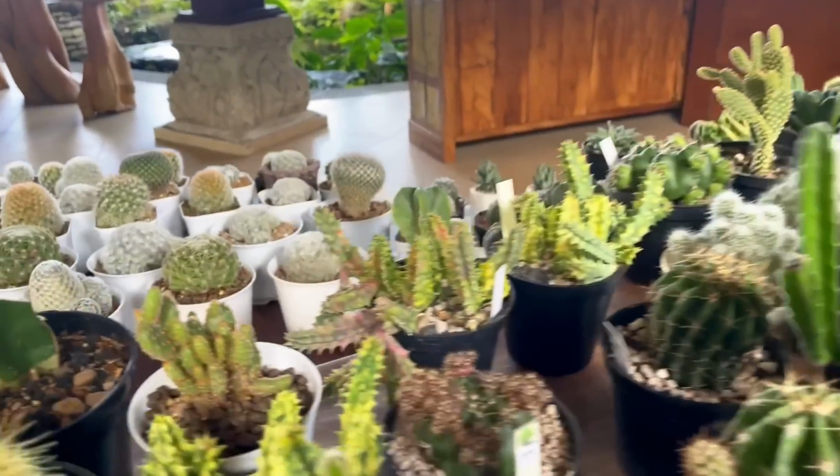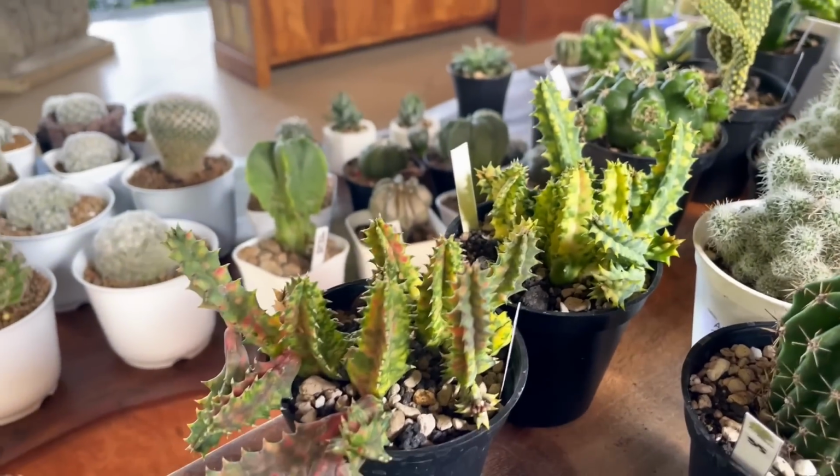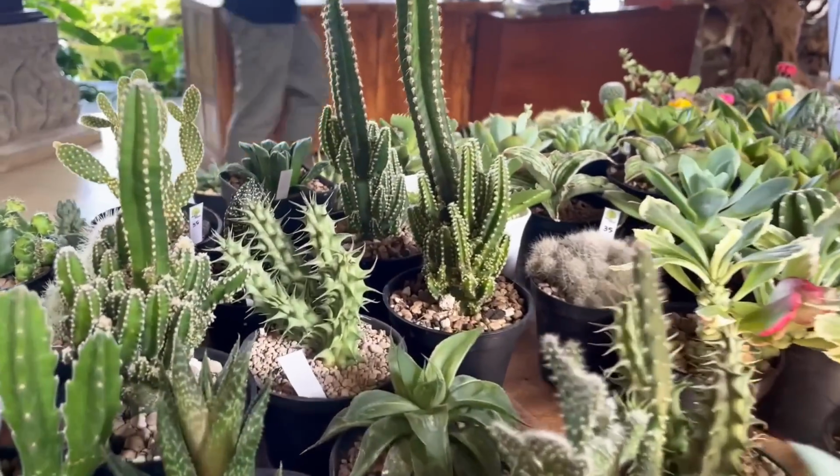This is variegated Stapelia, I think. This is quite something, you guys. And they flower really beautifully.